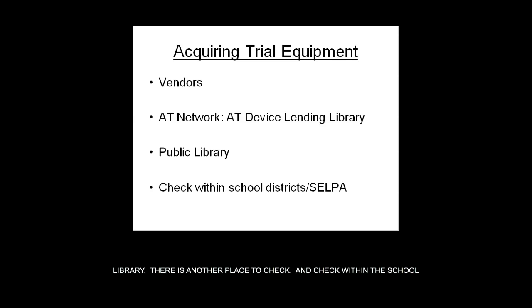There's also the public libraries. And I understand from you, you actually found some software. Right, you found software, and some other literacy software, in a public library. So there's another place to check. And of course, check within the school districts and the CELPA.